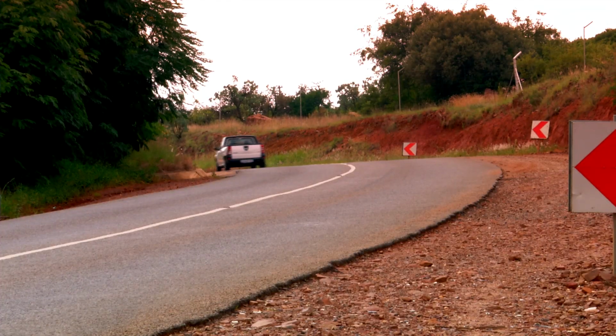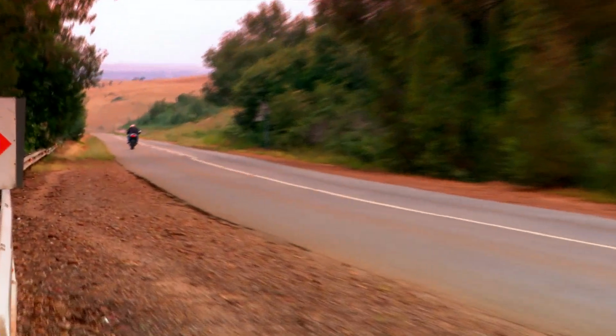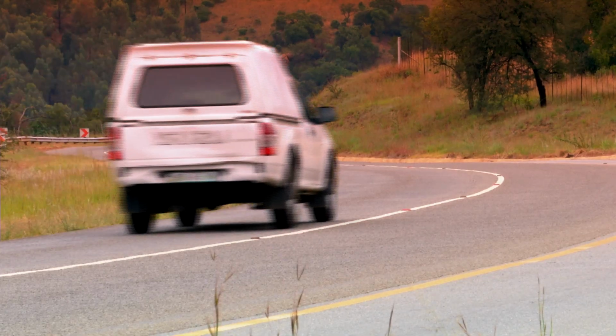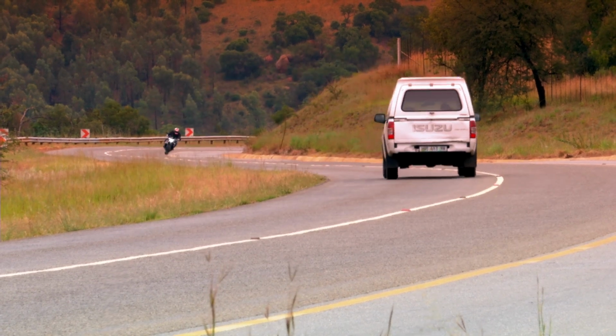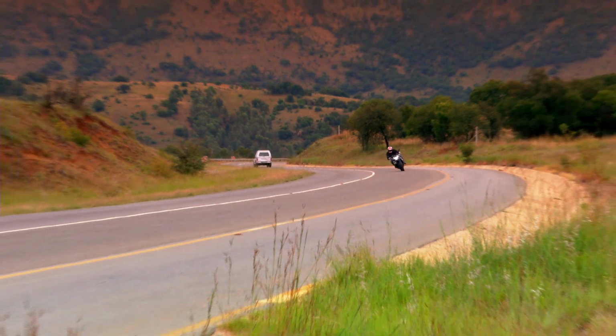Remember that Buell's passion has always been race tracks and race bikes, and this is very apparent with the SX. It is a thoroughbred sports bike. There are no creature comforts, no heated grips, no cruise control, no soft ride, no touring accessories. Heck, there's not even ABS for crying out loud. It is all about performance.